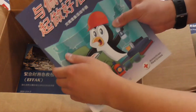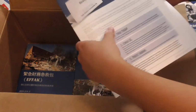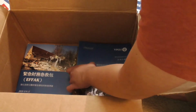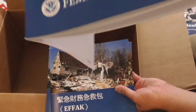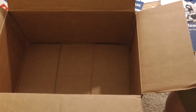Right over here. Alrighty. A preparedness worksheet thing in Vietnamese. And then we have EFAC in the traditional Chinese script. Same as this book. I'm not sure how it got shifted out, but it's alright. Alright, that is the end of this box.